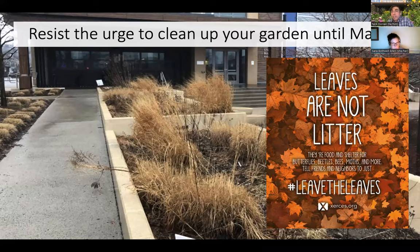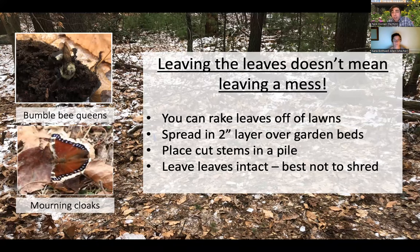Leaving the leaves doesn't mean leaving a mess, though. You can rake leaves off your lawns. Just don't cut them with a lawnmower, because that's going to cut the insects inside the leaves too. You can spread the leaves in a 2-inch layer on your garden bed. You can place cut stems in a pile off to the side. And you can clear off your yard if you'd like that to be clear, but also make sure those leaves don't just get carted away or shredded if you want to provide habitat.